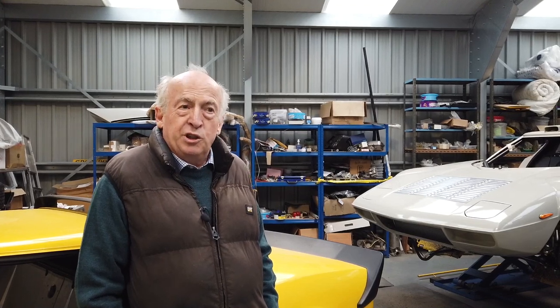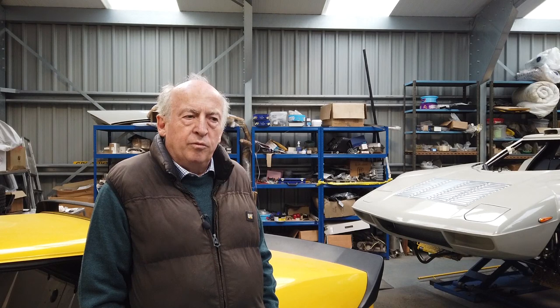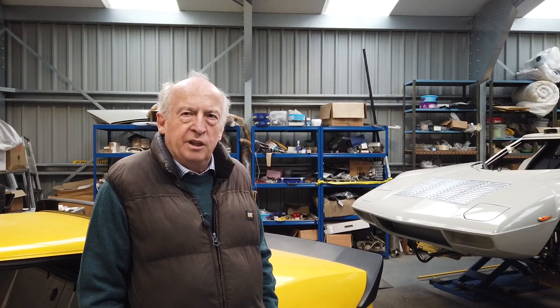A 3-litre V6 is the one that most people go for. The 3.2 a lot of people prefer, but they are quite a bit more expensive, so it's horses for courses really. It's a bit more complicated than the 3.2 V6 electrically, but there are ways around the issues. It's just a case of sorting it out properly.